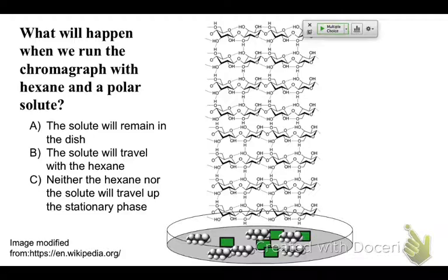I should also say that hexane is going to perform like water. This isn't a trick question. Hexane is going to travel up, be wicked up the paper. There we go.